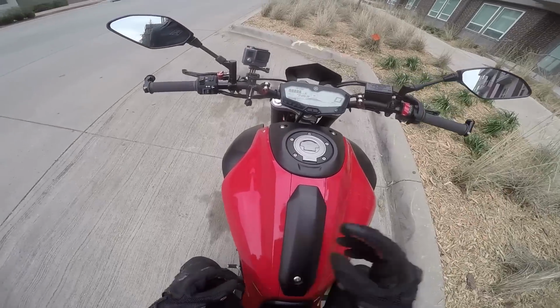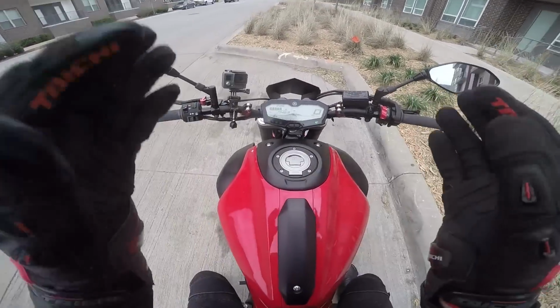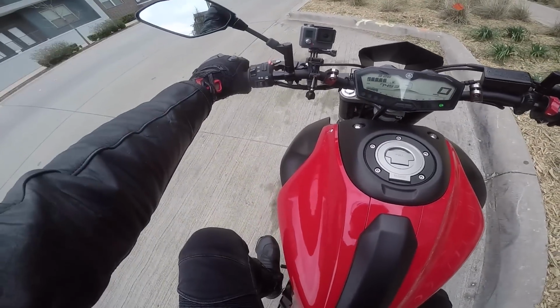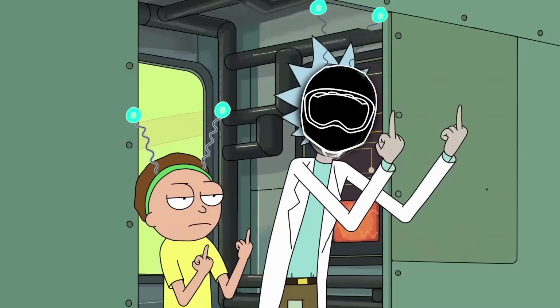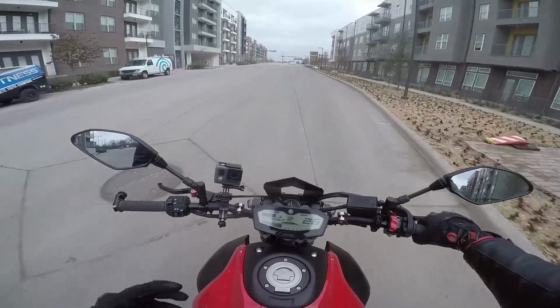Number 1, they've just got more power. I feel like we've already covered this one, but as a recap, larger displacement equals bigger engine. Bigger engine equals bigger CCs. Bigger CCs equals more fuel and more fuel intake. Mic drop, Yammie out.